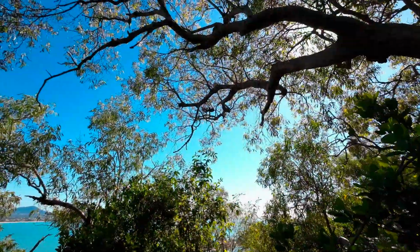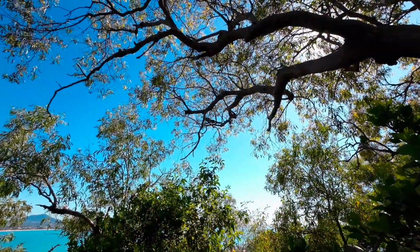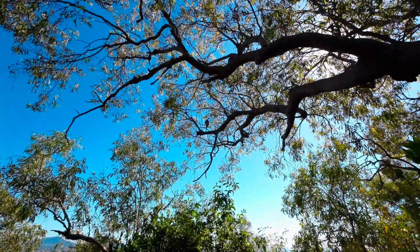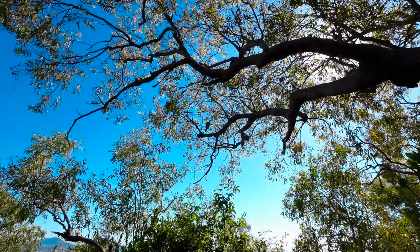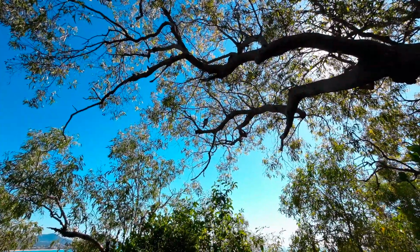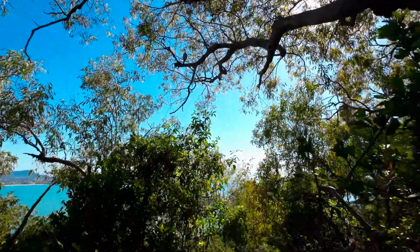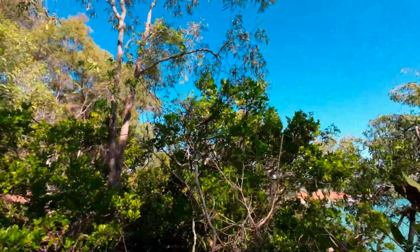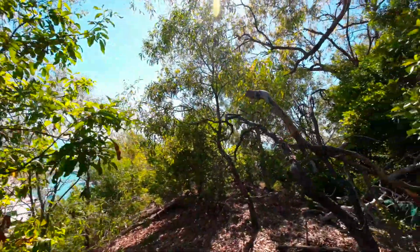Bush turkey up in the tree. You don't see that very often. There he is. What are you doing up there, mate? You should be on the ground, not up in the tree. Anyway, we'll leave him alone. Oh, he flew off. There you go, they can fly. Didn't know they can fly.